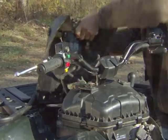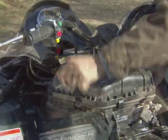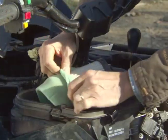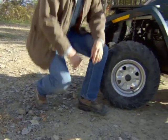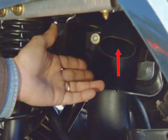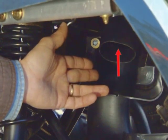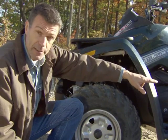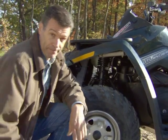On the Outlander, you have to remove 2 separate covers to get to the air filter. And it uses a paper element with a foam cover. If it should happen to get wet, it's useless, and you'll need to replace it. And just look where the Outlander's belt intake is located. Down low, where water and mud can get in. If this happens, you're in big trouble, because the Outlander's belt housing doesn't even have a drain plug. Oh, and the belt exhaust is even lower.